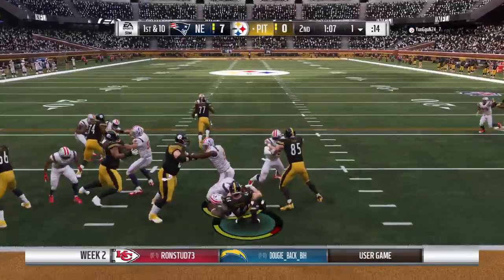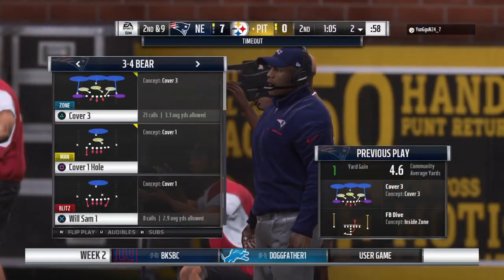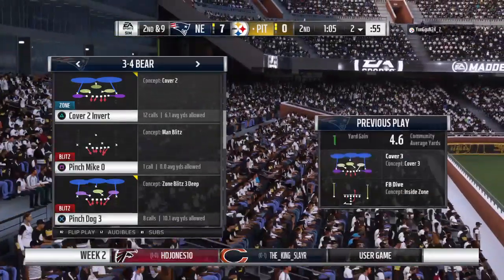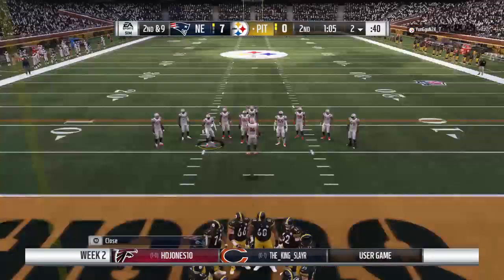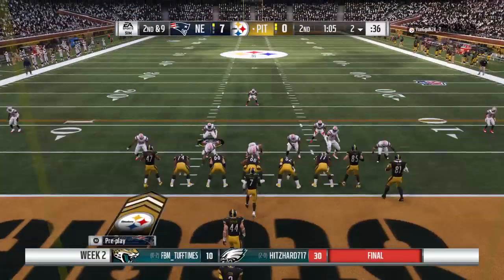On the quick handoff, it's Juszczyk, and he will forge his way forward only up to the 2-yard line. Now whistles blow and the Patriots are going to take another timeout. So that means they're down to 1 remaining here as we head toward halftime.